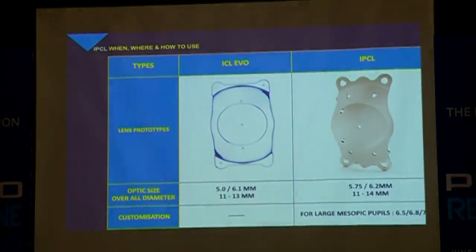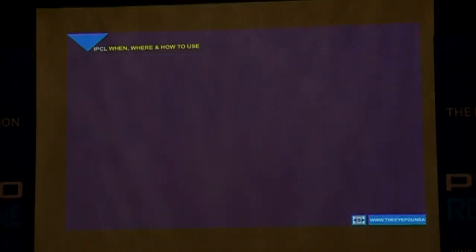Again, as far as the overall optic size is concerned, the ICL comes in 5 and 6.1 millimeters; EVO has been enlarged. In the case of IPCL, it comes in a choice of sizes between 5.75 and 6.2. And in case you have a patient with a highly mesopic pupil, then you can even custom make a lens with a larger diameter, which of course takes a little longer to deliver.